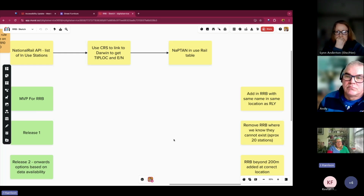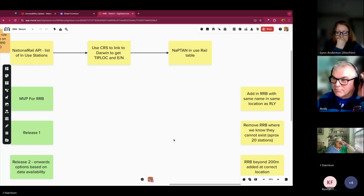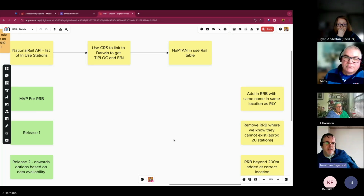So I'm going to take a pause there, and Jonathan, you've got a question. Yeah, just a couple of things on this. First, a question really with my local authority hat on. Is locating these bus stops and creating the NaPTAN for them something that is going to be done by the train companies or by yourselves, or are we as local authorities going to need to get involved? Us. Splendid. Us.